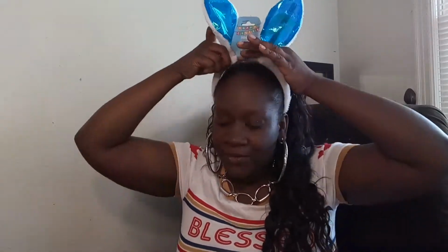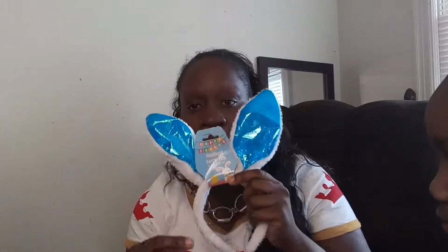I thought these bunny ears were cute. I actually got two of them, a blue one and a pink one. But one of the kids was messing with it, wasn't supposed to, and the little ear came off. But I'm not worried about it. It's only $1, and I can put some glue on it and fix it. So I thought those would be cute for them to wear on Easter.